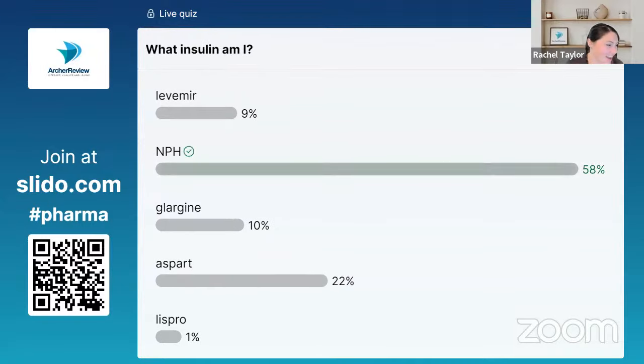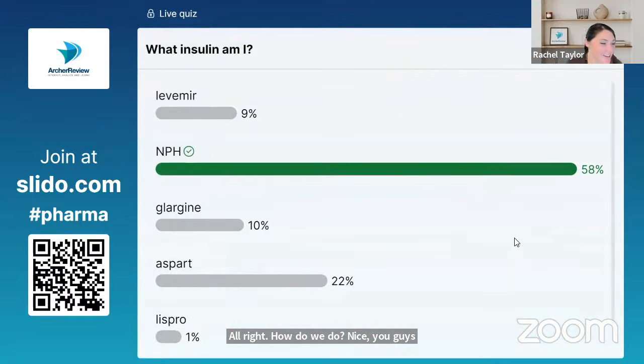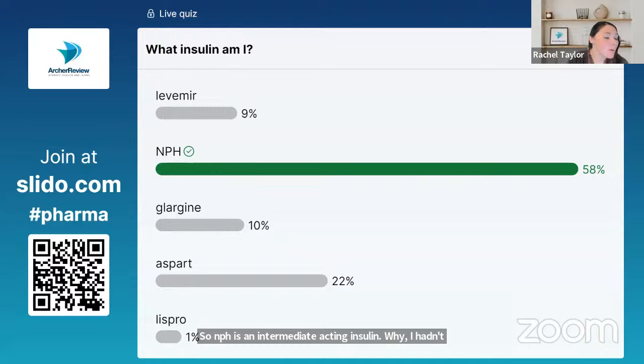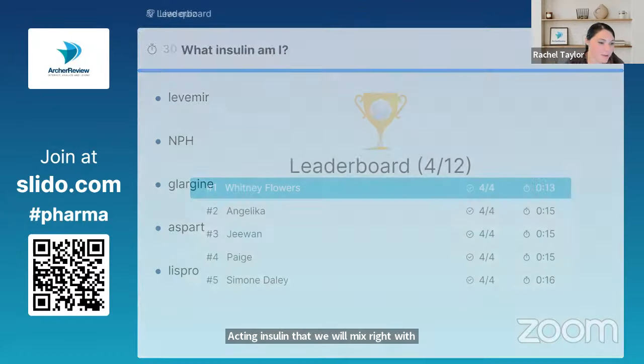All right, how'd we do? Nice. You guys got it. Ooh, let me go back. Sorry, NPH was correct. So NPH is an intermediate acting insulin. Why I hadn't talked about it yet was for this question exactly. But it's that intermediate acting insulin that we will mix right with that regular insulin. That's the big thing that they love to test on.